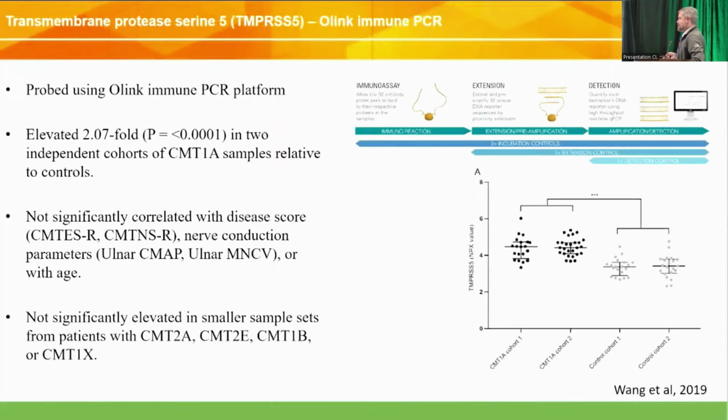But of course, there were smaller samples, and we don't have longitudinal data yet to understand what the responsiveness of this metric would be. But this could at least be some form of trying to detect demyelination in patients.